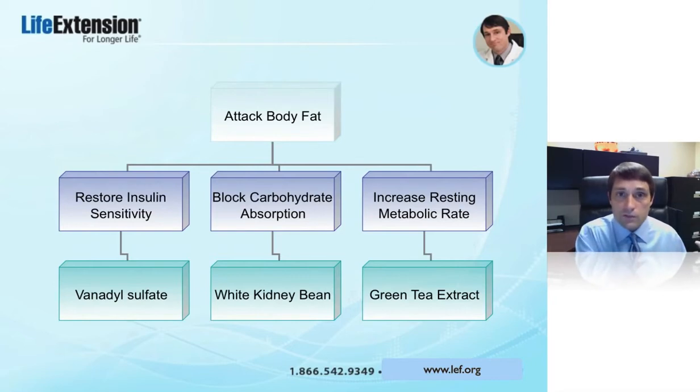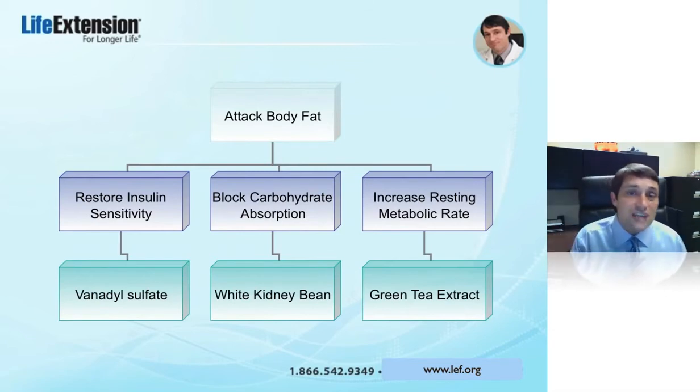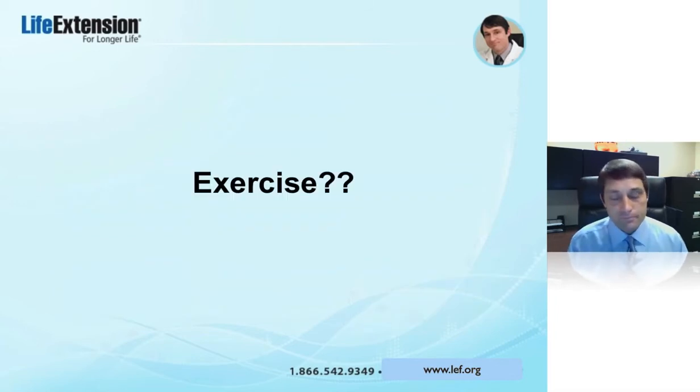Follow your 250-250 weight loss rule. Develop that daily calorie deficit, and then apply some of these steps here: insulin, carbohydrate absorption, blocking it, and then increasing your resting metabolic rate. Apply some of these nutrients, and you're going to sustain that daily calorie deficit, and then you're going to have lasting, healthy weight loss.